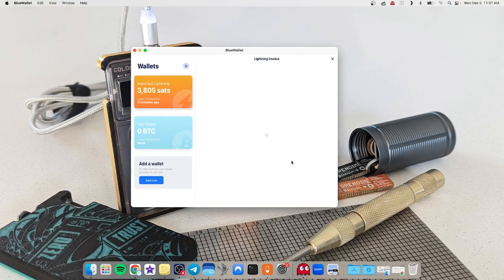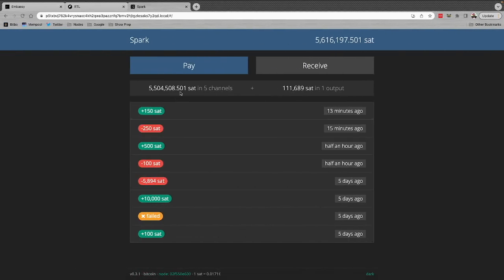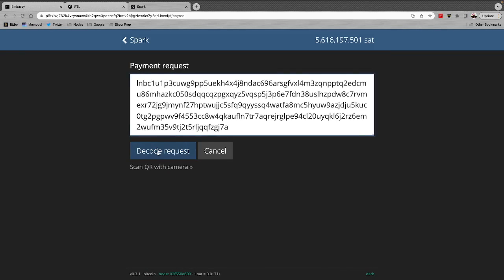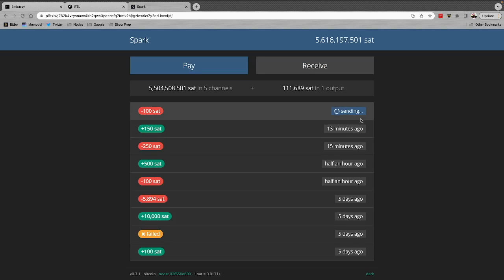Create that invoice, once again, it'll create a QR code, and then we can copy the invoice down below. We can just go here, hit pay, paste in the invoice, decode. That just allows it to read what the invoice says, 100 sats. All right, do you want to pay it? Go ahead. And then it'll send off here. We should get a notification momentarily that it's gone through, and then we can check Blue Wallet to confirm.